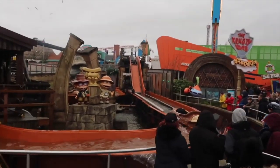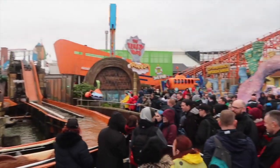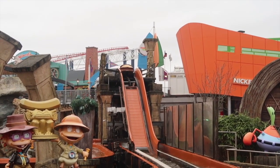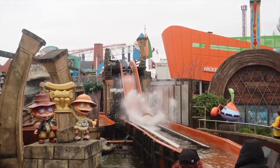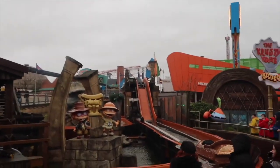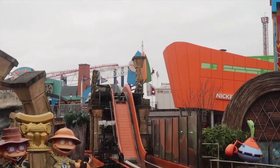You can get absolutely soaked on this ride, and that is the main reason that I don't go on it. I have been on it a few times, but every single time I've come off I've been absolutely soaked, but it's been a nice hot day, so it hasn't really bothered me that much. But it's nice to look at and quite pleasing to look at, if that makes sense. I just don't really go on it that often because you get so wet on it, and I don't fancy getting wet when I'm at a theme park.